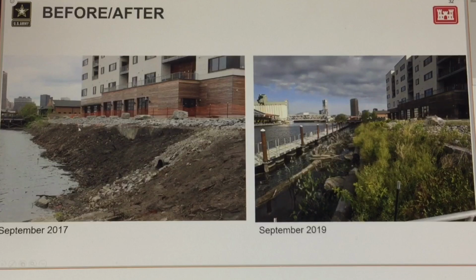And this is what things looked like. So here's the before, here's the after. Went from this messy slope here to now this stepwise transitional habitat up these terraces. I'm looking at the picture on the right. We have aquatic habitat to the left of the leftmost lock log. Then we get into this transitional emergent wetland area between two rows of lock logs. Then to our first terrace.